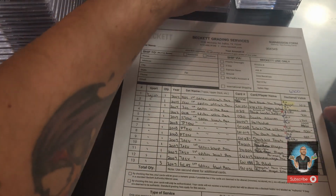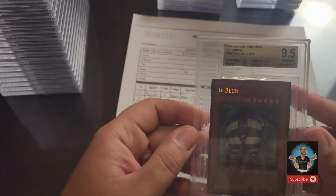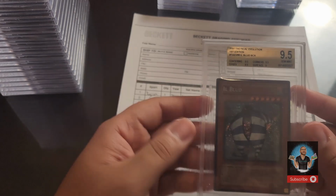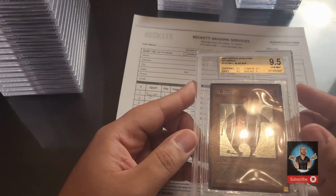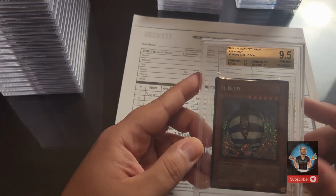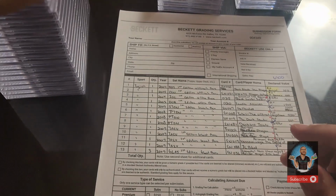Now, this is one of my most exciting cards that we got back in return. I gave this card a 10. It came in at a 9.5, and guess what? Super happy about it. 9.5 is practically a 10. This would be a pristine 10 for PSA. One of the most sought after secret rares. So thrilled I got this. This is valued at over $3,000, so really, really pumped for that.